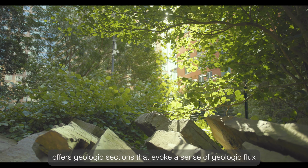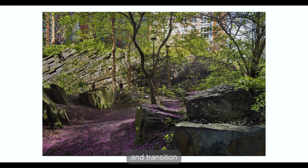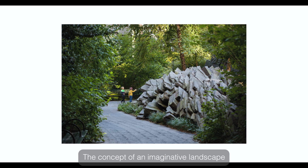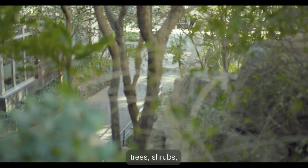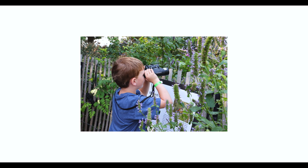Teardrop Park offers geologic sections that evoke a sense of geologic flux and transition between present time and past time, or now and then. The concept of an imaginative landscape within a modern urban setting was created with lush plantings of over 60,000 trees, shrubs, vines, and bulbs, all of which invite the birds in.